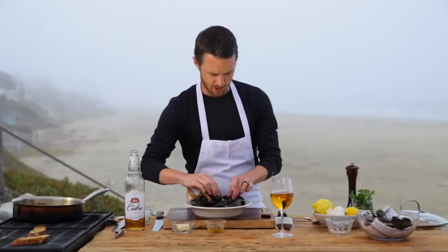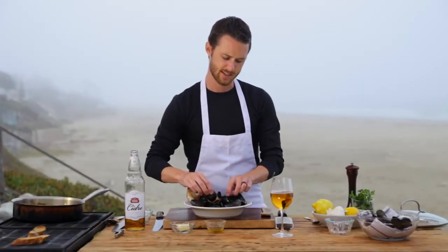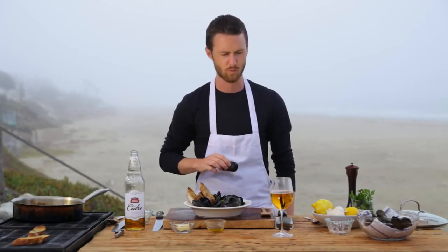One thing I really love about mussels, especially cooking with the broth, is that as they cook, they open their shells and release some of that ocean flavor into the broth, making it almost like a mussel stock. And I really like this style of eating. Very cool.